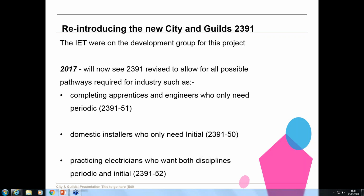But of course, the vast majority of persons who want to do inspection and test obviously want to do both disciplines, both initial verification and periodic. And this was obviously a problem with our 2394 and 2395, because anyone who wished to do that route had to do both qualifications. So we've simplified very much the assessment process, and we see probably the majority of candidates taking that particular pathway.